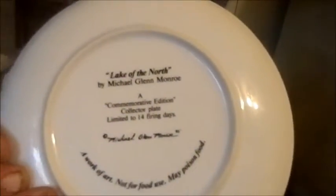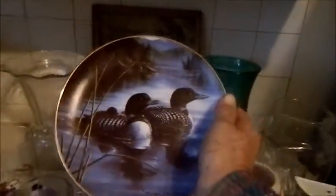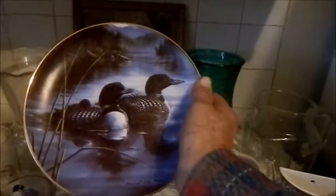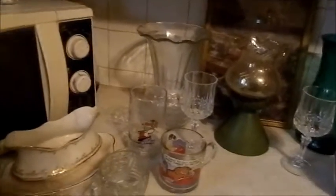Then a newer piece, this loon plate, very ornate, very pretty, in excellent condition, not a chip or any marks on it, and this is from Lake of the North by Michael Glenn Monroe, limited to 14 firing days, and I was really happy to get that. I love waterfowl, and I particularly like the loons, and this plate was really nicely done.